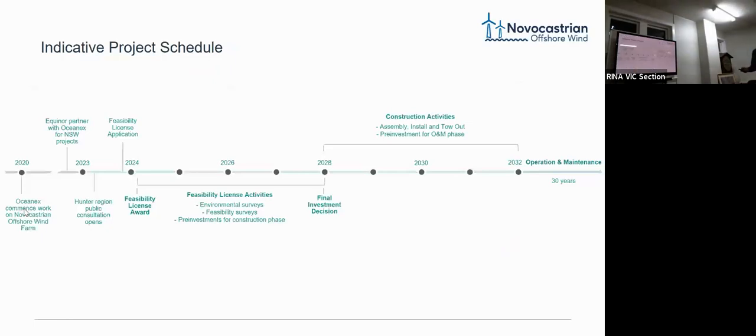Quickly on the project schedule, where we're at the moment. We partnered with Equinor late last year. Consultation is open, as we talked about. We're targeting an application for a licence later this year, all things going to plan. This is led by the Department of Climate Change. So we're hoping to get a licence awarded next year. This is a very ambitious timeline, but if the stars align.